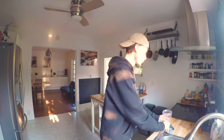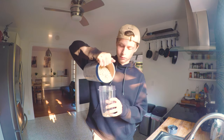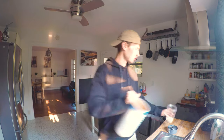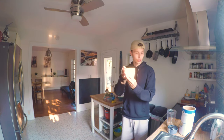Take your blender. Take your oats. Pour it in the blender. You don't want to do too much. That's perfect. It gives it a nice fluffy texture. Next, you grab yourself yogurt, and a spoon.